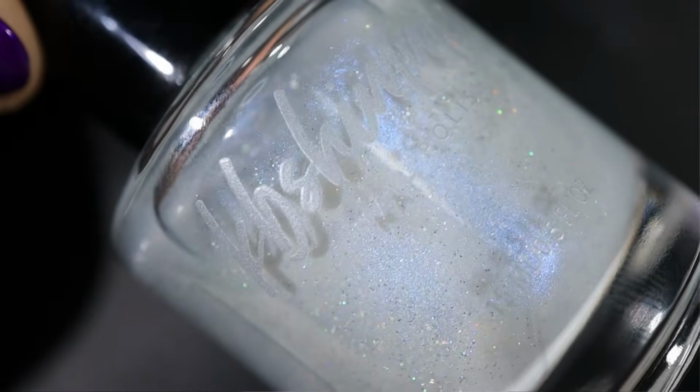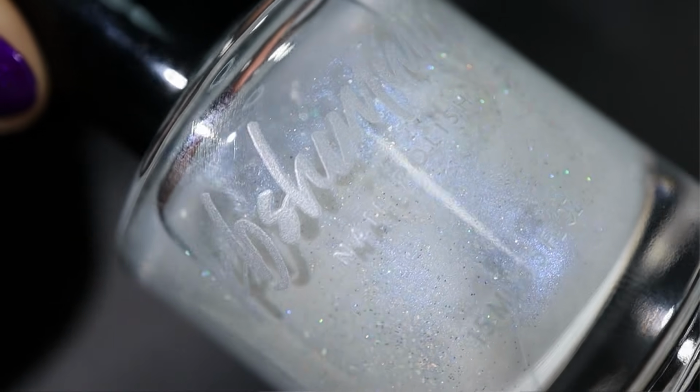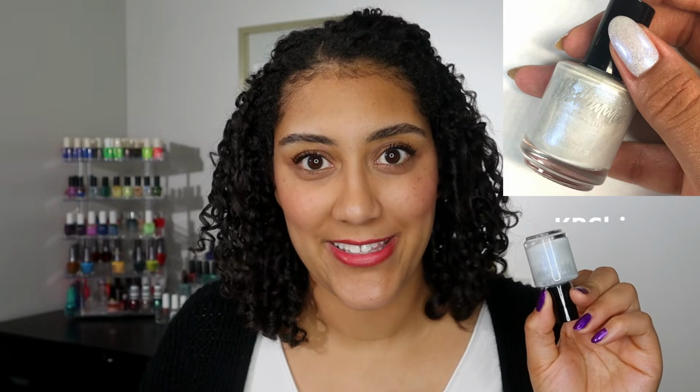Next from KB Shimmer, we have Up to Snow Good. This one has a really light gray base. It's almost white with a stunning blue shimmer. It's got holographic flakes and holographic micro glitter. So I have so many shades like this.